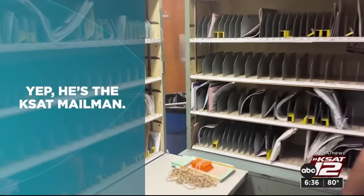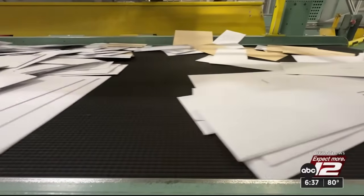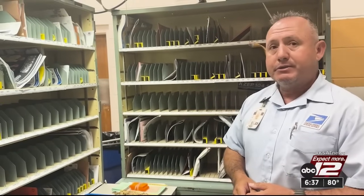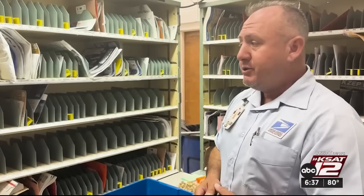So when you get it from the processing plant, you still have to go through and make sure that it is in the correct order? It is. Yes, I do. And I probably have about 1,500 deliveries, which includes a lot of growth that's happening here, specifically on this route. How long have you been doing this? I've been doing it for 26 years, on this specific route for 22 years.